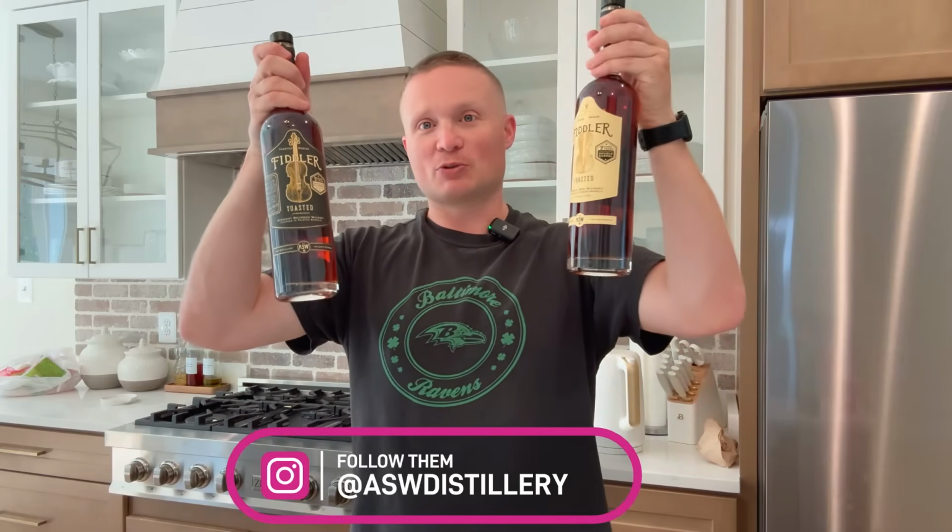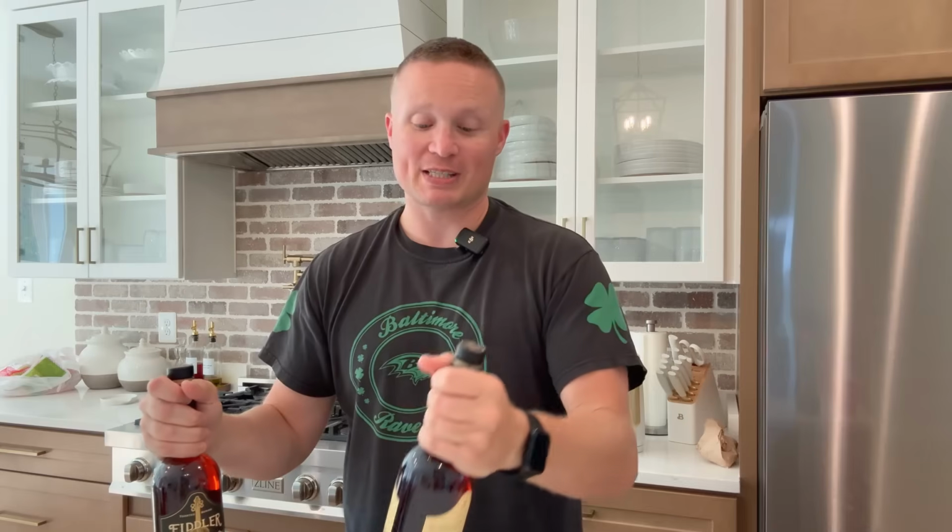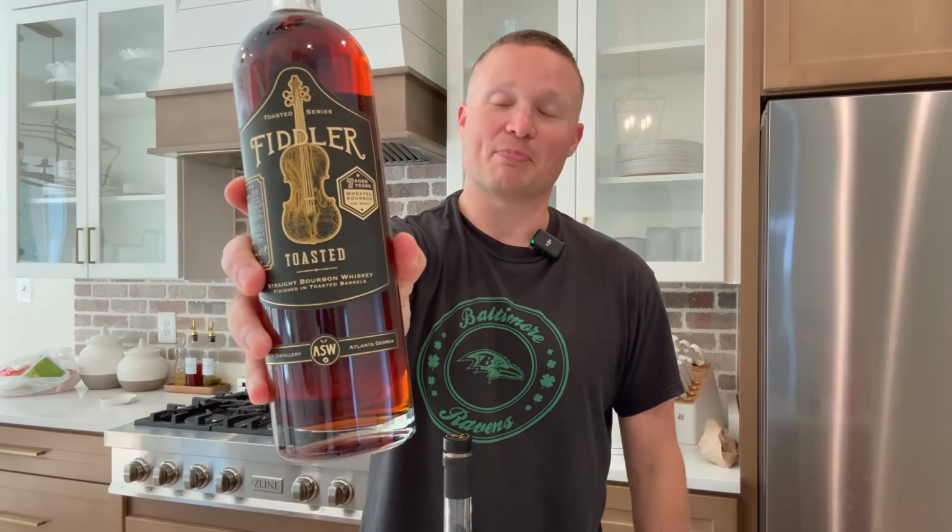Today, once again, I've been lucky enough to be sent bottles from a distillery. ASW Distilling in Atlanta, Georgia sent me 2 bottles of theirs. They sent me both the Fiddler Toasted Straight Bourbon Whiskey and the Fiddler Toasted Straight Rye Whiskey. We're gonna try them back to back in the next 2 episodes on the channel, starting today with the Fiddler Toasted Straight Bourbon.